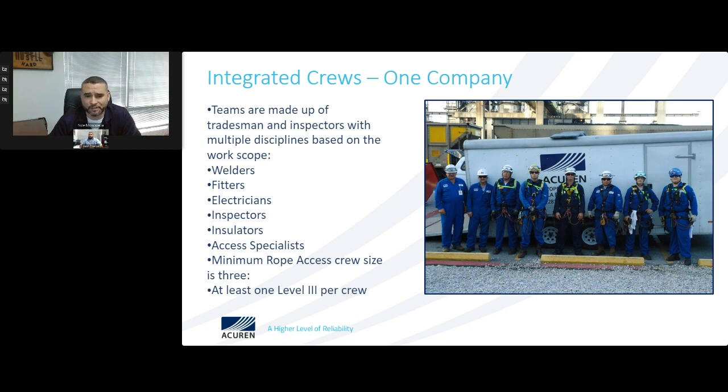It could be welders, NCCR welders and fitters, right? NCCR fitters, NCCR I&E electrical representatives, inspectors, insulators, access specialists. Right, some of our rope access level 3s, confined space trained. There's nothing above, so they look at the adjacent structures to be able to rig. And a minimum crew size of rope access is going to be a crew size of 3. And at least one of those members on that team has to be a rope access level 3.